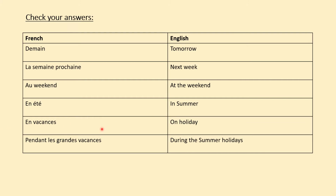Okay, en vacances is on holiday. And pendant les grandes vacances is during the summer holidays. So in French, they say during, like we do, pendant. But then they say les grandes vacances are the big holidays, whereas we refer to the actual season, the summer holidays. Okay, well done, year 7. And let's continue to activity 2.